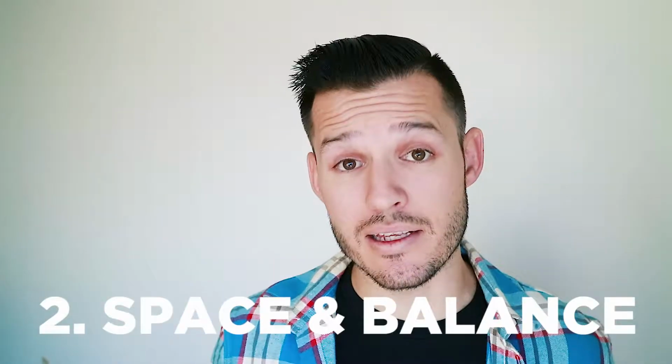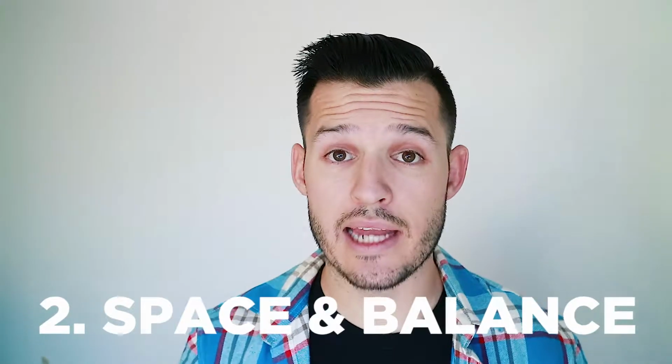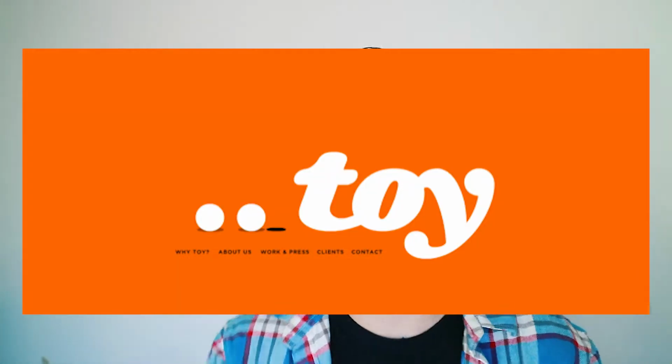Fundamental number 2, using space to create balance in your designs. It's important that you really understand how using space works: not cramping everything together, not throwing everything too far apart, but working that muscle of creating visual harmony in your designs. That is going to take your designs to the next level.